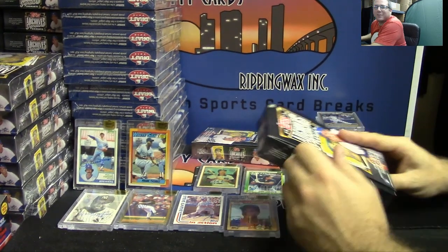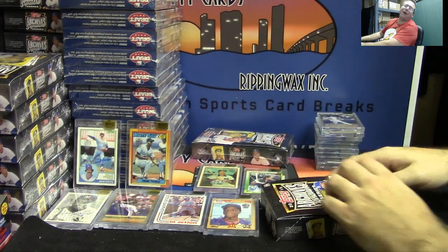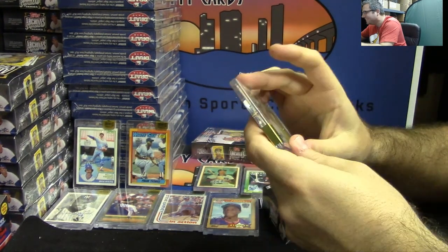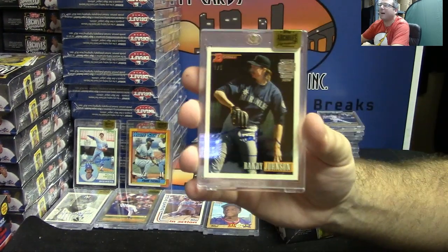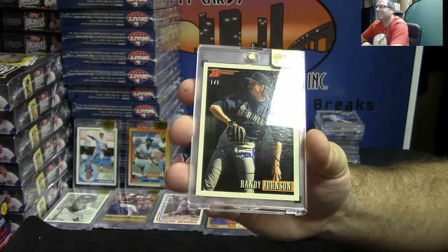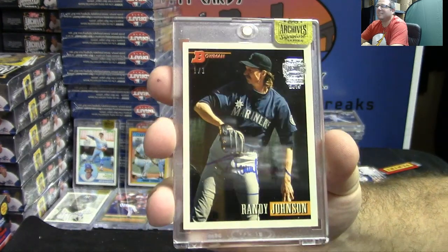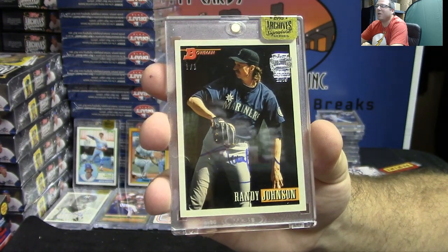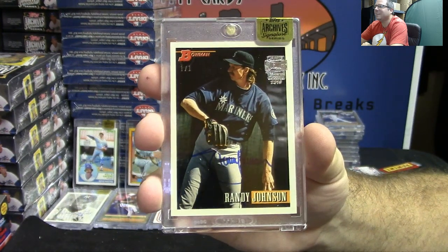Oh, another Hall of Famer. Oh, 1 of 1. Randy Johnson. 1993 Bowman, 1 of 1. Blammo. Wow. There you go, Lance. Blammo. 1 of 1. Randy Johnson. 93 Bowman.